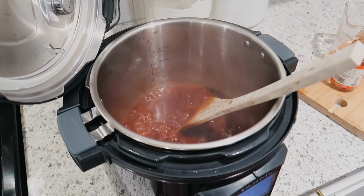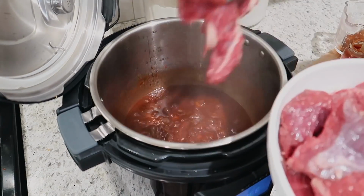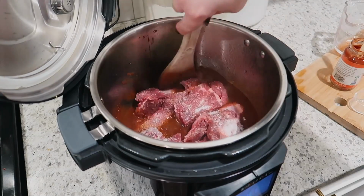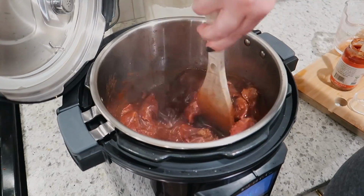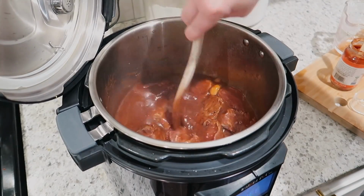Okay, so I'm gonna turn this off. I'm gonna add about 1 tablespoon of pepper. And then I'm gonna go ahead and add my chuck roast. I'm gonna season this with 2 teaspoons of salt. And I'll give this a stir until everything is combined. After you mix the tomato paste with the red wine, it kind of looks like barbecue sauce. Doesn't smell like barbecue sauce, but looks like it.